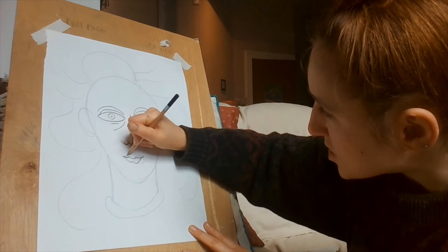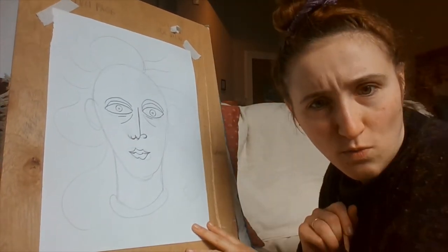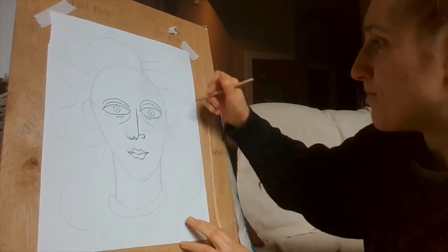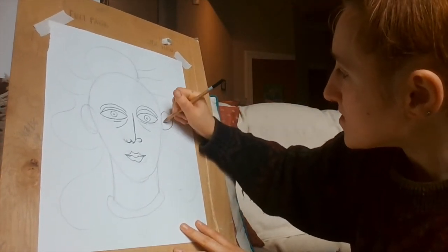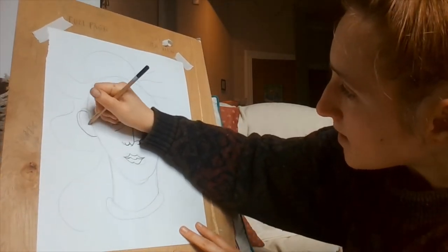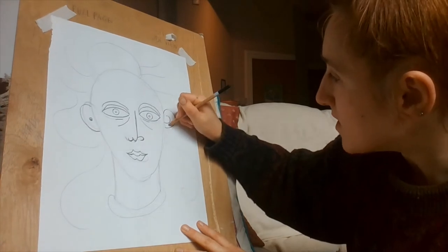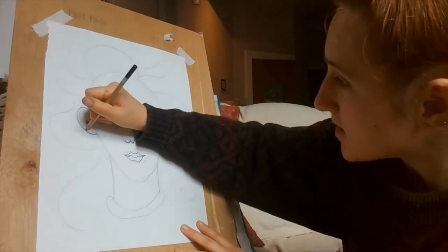Just really looking at the shapes he's used, locking them in. Ooh, frazzled. That's a good look in it. A bit more detail into my ears as well. Just copying the lines that he's got there. Might put in my earrings. Got an earring here. Got an earring here.